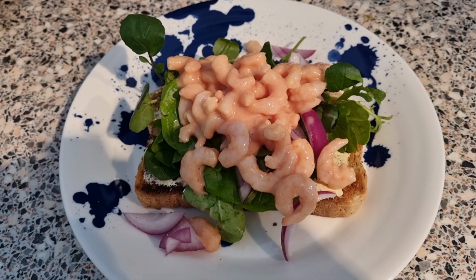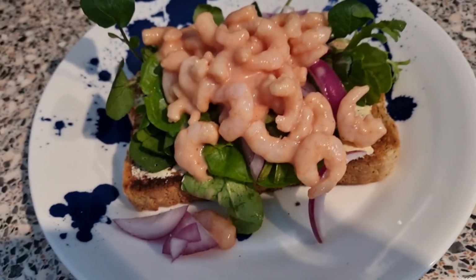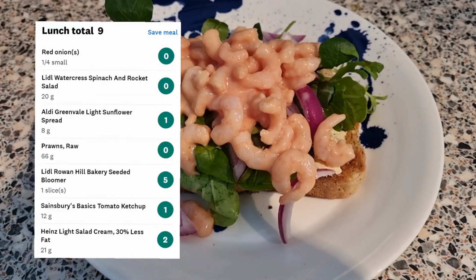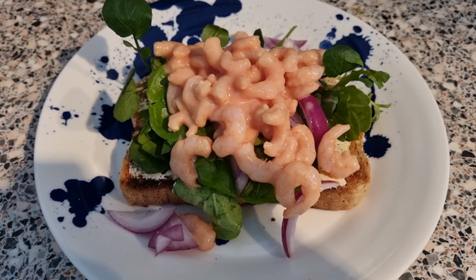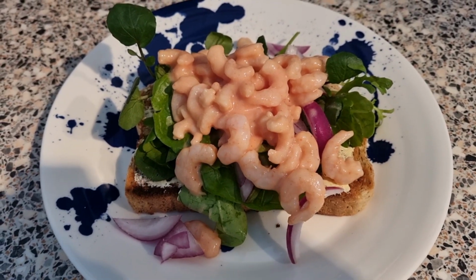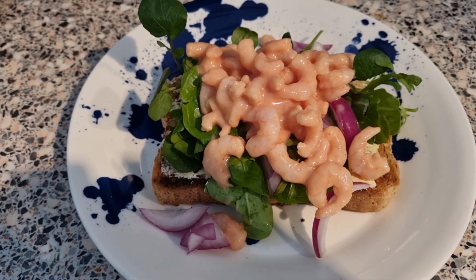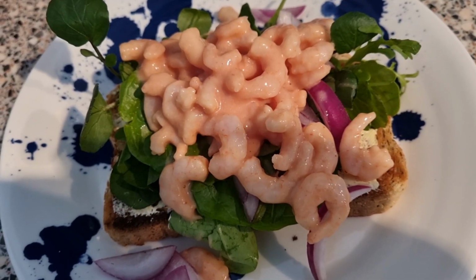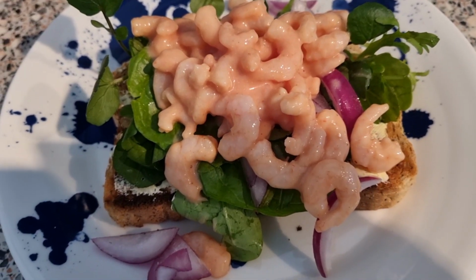So it's now lunchtime, and I have got a nice open toasted sandwich here. It's a total of 9 points. I'll stick the breakdown on screen of everything. But it's a slice of seeded bloomer from Lidl's, which was 5. The red onion and the watercress mix I've got underneath is 0. My prawns were surprisingly 0. They were 66 grams. And I've made up a sauce of just ketchup and salad cream to make like a rosemary sauce, because I haven't got any in, and that's basically all it is.